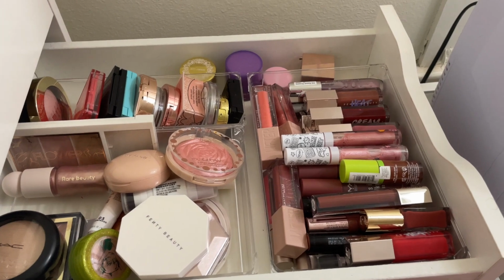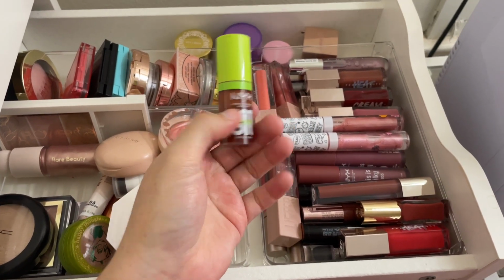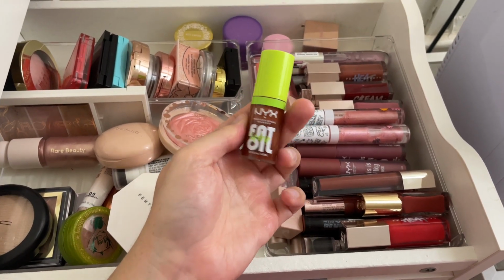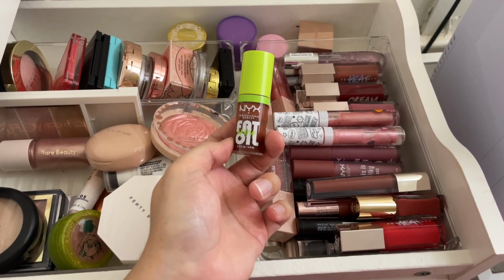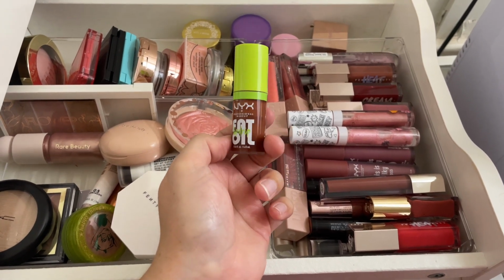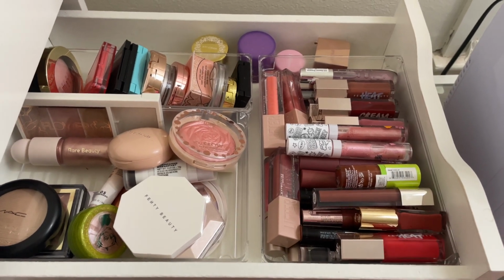I've also really been loving my NYX Fat Lip Oil. Really love this one. I do have the shade Scrollin'. It's a beautiful, deepy nude color. And yes, I really like the formula. I love that this isn't sticky at all. It just glides onto the lips, and it really does hydrate them. So really, really do enjoy that product.